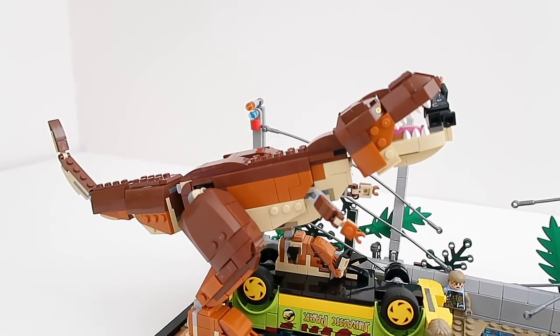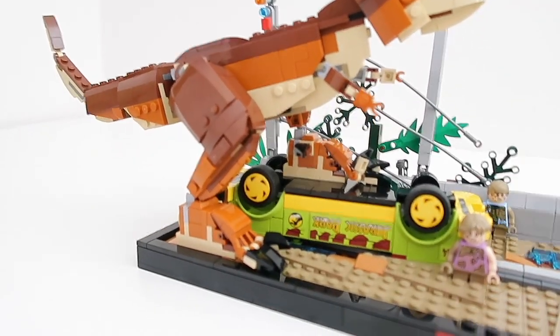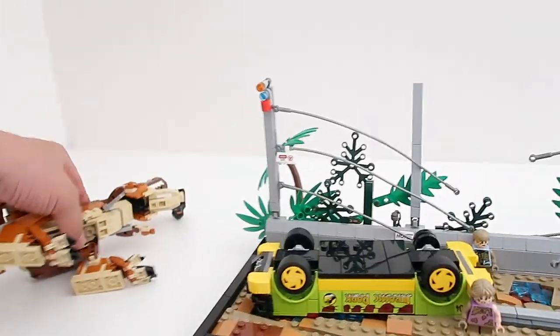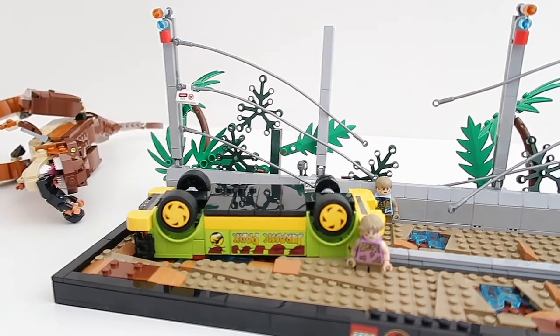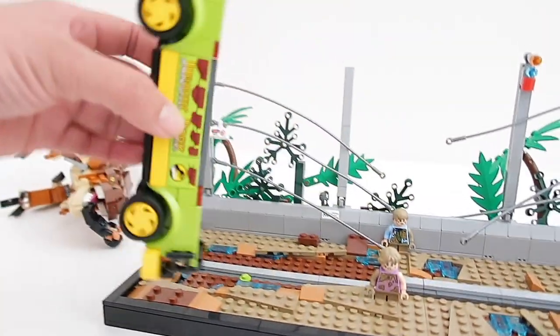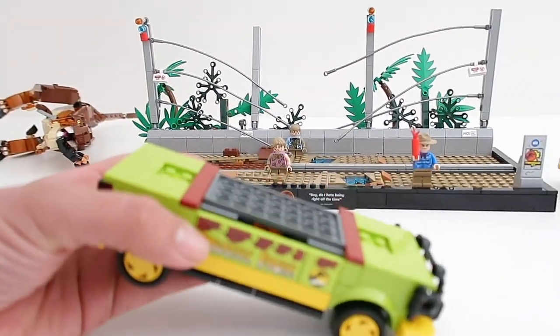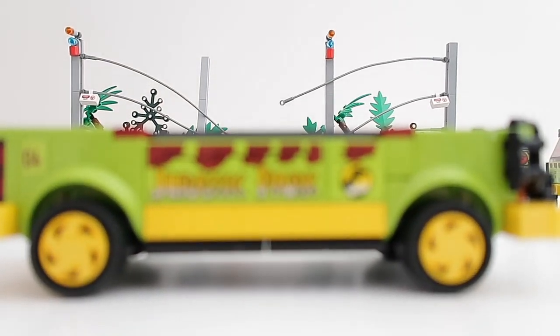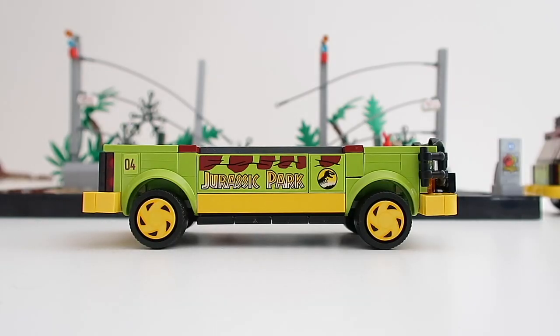So as you can see here, the T-Rex is strategically placed here. Oh God. So let's take a look at the second vehicle and I will explain why you can't finish it. First of all, this vehicle is built, let me put my camera down. First of all, this vehicle is built completely differently.